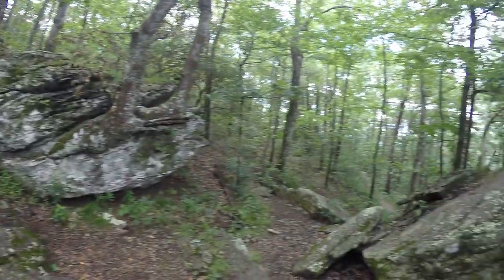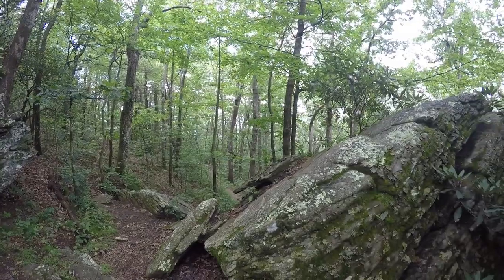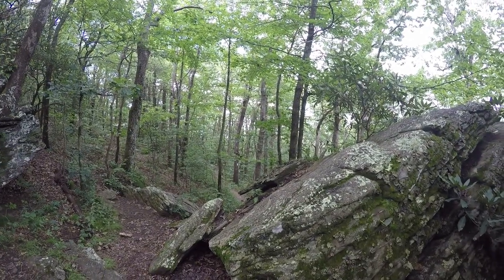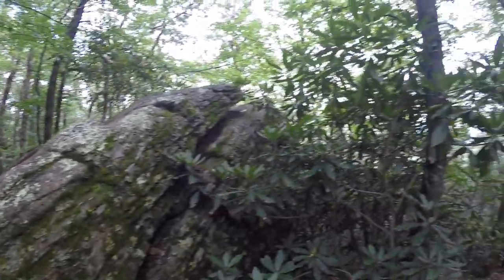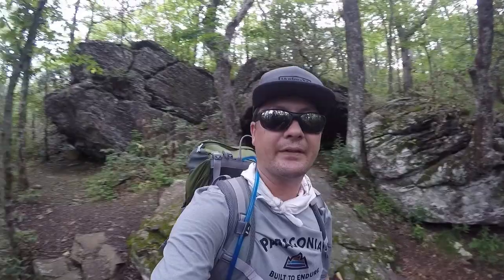And for those that don't know, you can always find your way back by following the white markers that are on the trees. So we are definitely still on the trail, but we are on our way to Cowrock Mountain, and it's one of the spots that you'll see from Hogpen Gap doing a small day hike out that way.